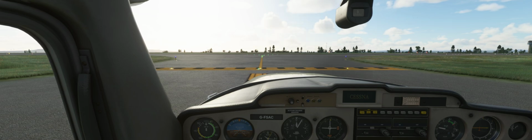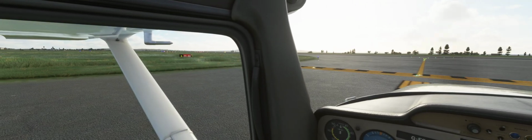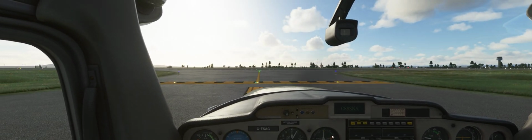Golf Alpha Charlie ready for departure. Golf Alpha Charlie cleared line up and takeoff runway 27, wind 260 at 4. Cleared line up and takeoff runway 27 Golf Alpha Charlie.